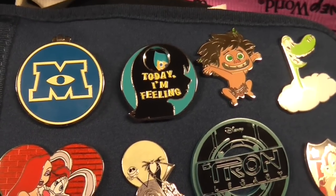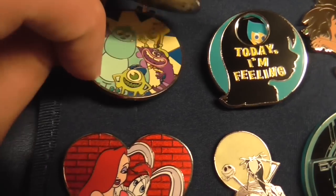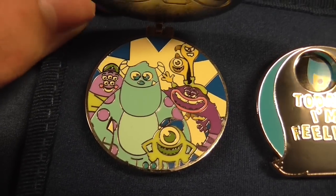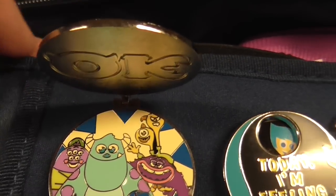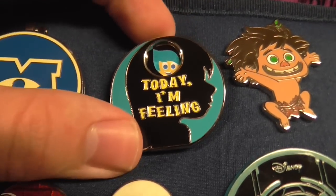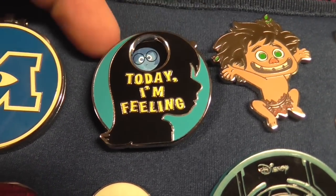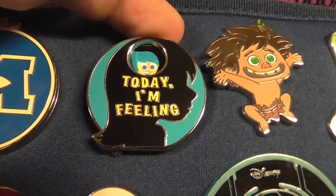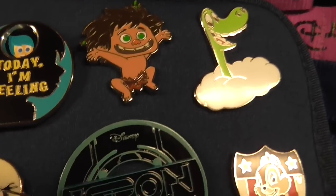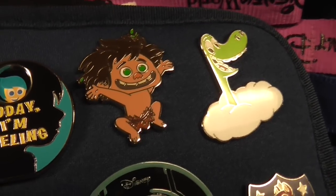More Pixar here. We got a Monsters U pendant. Opens up. Where's Don Carlton? He's one of my favorite characters in the movie. Who's my Kappa? We're okay. This is another cool spinny one right here. This one's for Inside Out, and you basically spin it around for each emotion. The Good Dinosaur. And these are the only two pins I saw for The Good Dinosaur. It was a double pack.